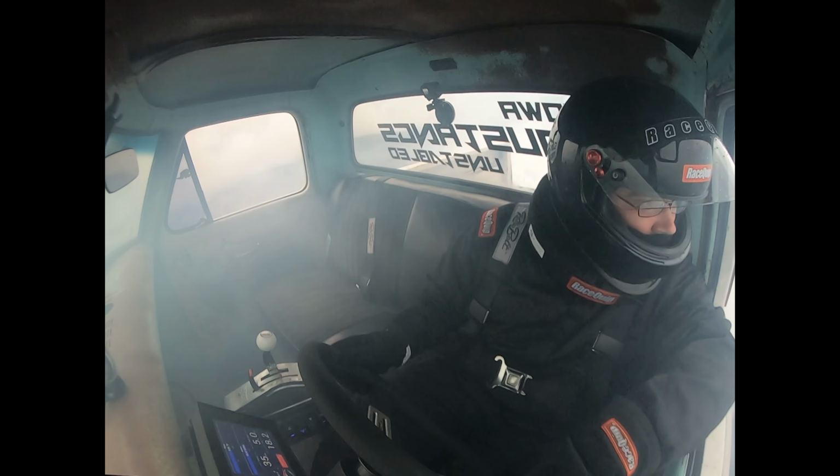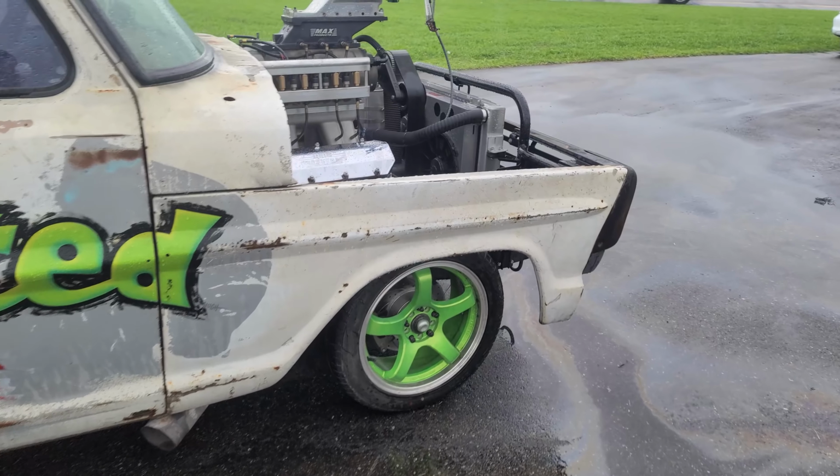I do think the unfortunate news is I think we developed a tick in the motor. You can hear it through the run there. I just listened to it back on my phone, and she sounded like she was a little down on power. So hopefully it's nothing serious because we got Indy coming up soon. But yeah, we definitely cooked some tires and made things happen. So I'm going to go up, get my money. We're going to get this loaded up. It just quit raining here, so we got a chance to actually get loaded up quick.